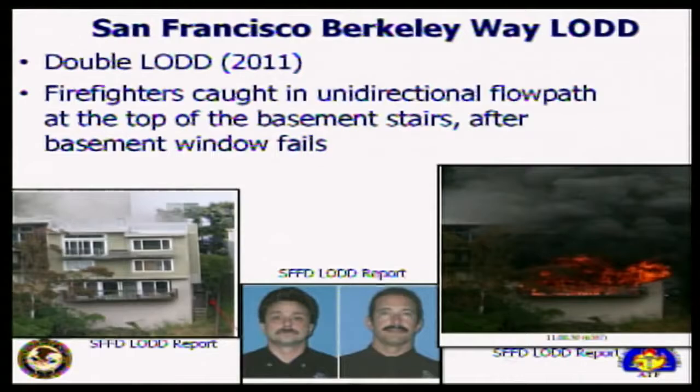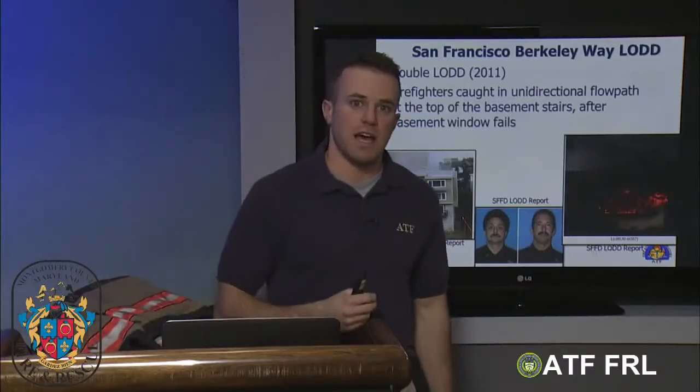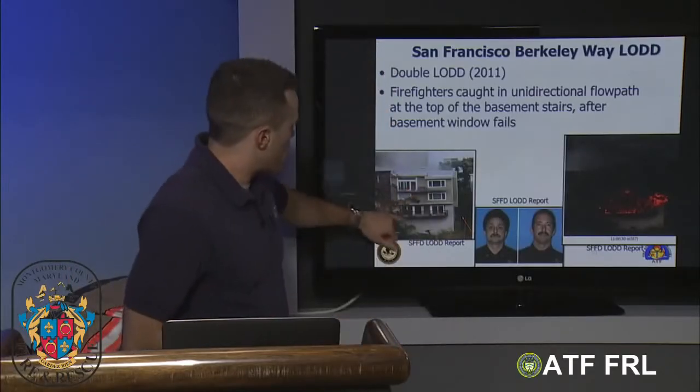Moving on from D.C., let's look at San Francisco. This happened 12 years later. It was also a double line of duty death. Two experienced firefighters, full PPE, a charged hand line, die in the stairs. Never call a mayday, never open their hand line. What happened? This is side Charlie of the building.